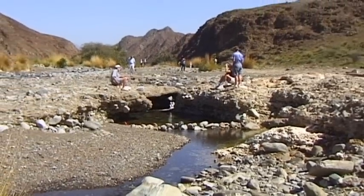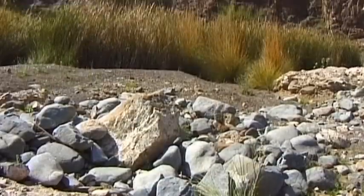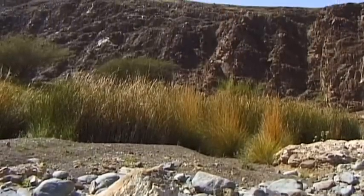Rest for both people and vehicles. For the members of the safari, a lively stream provides light refreshment as the vehicle cools off in the shade.